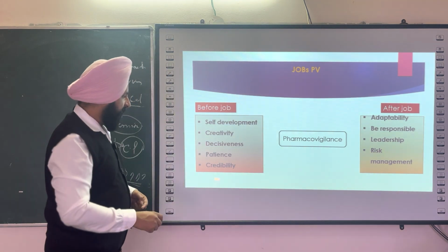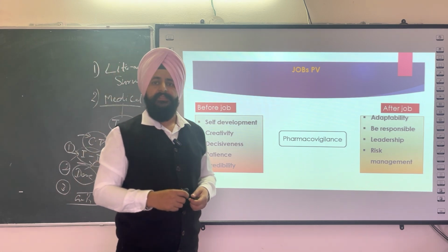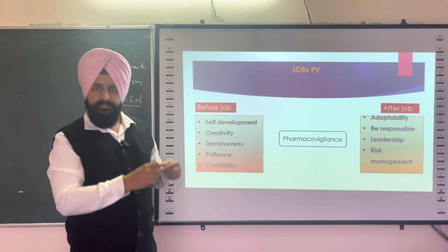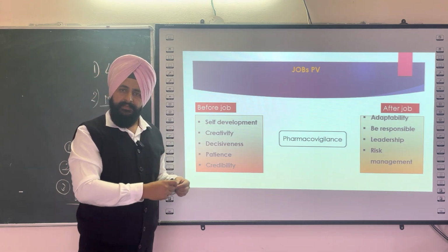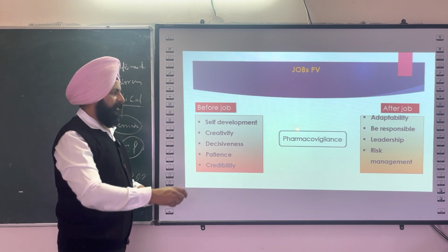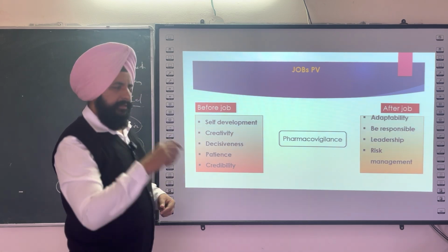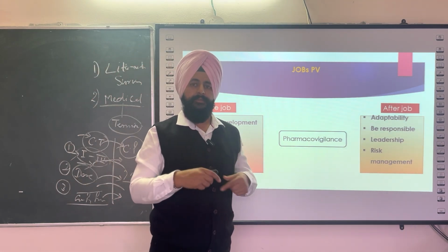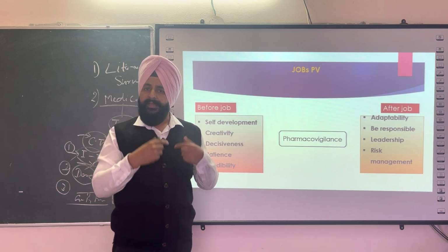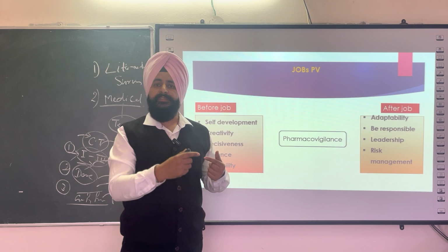And the next is credibility. Ultimately you will get some credibility if you are a hard worker, you have good skills, and you have good medical knowledge. So after these things, if you join your job, what will you do? Adaptability. That means you can adapt very easily. According to the need at that time, during the job, you should adapt to those things.